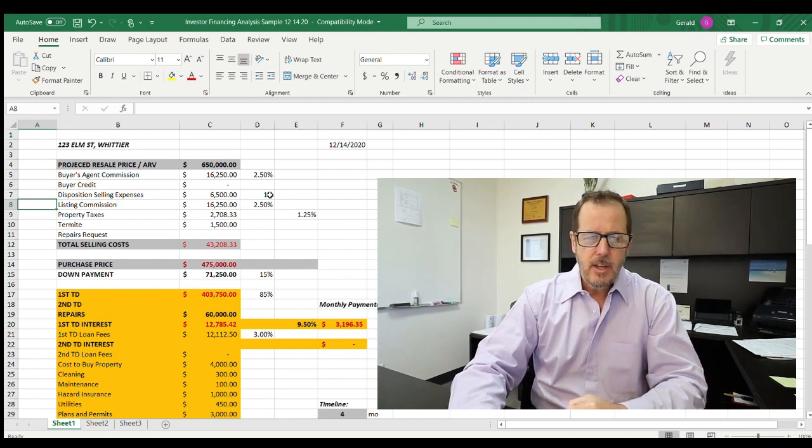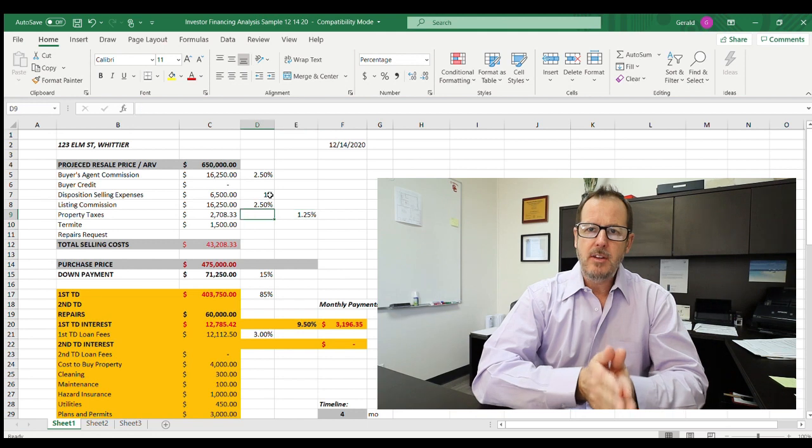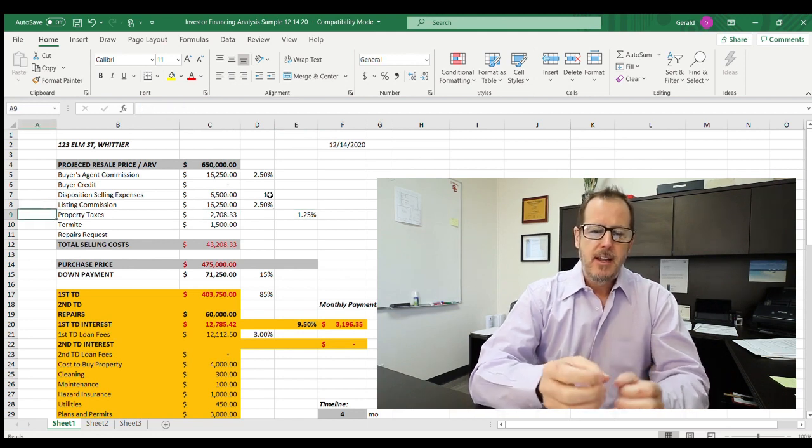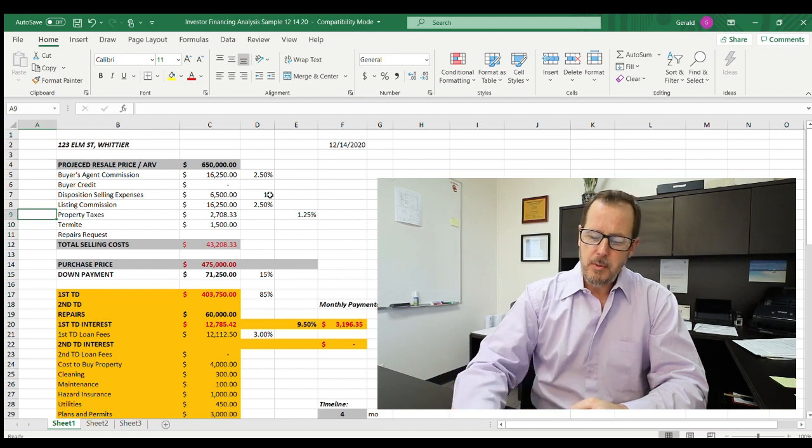Now you're going to have property taxes, and this is going to be based on how long you own the property and in what county your property is located. So you want to determine what your property taxes are going to be for the period you've owned the property.